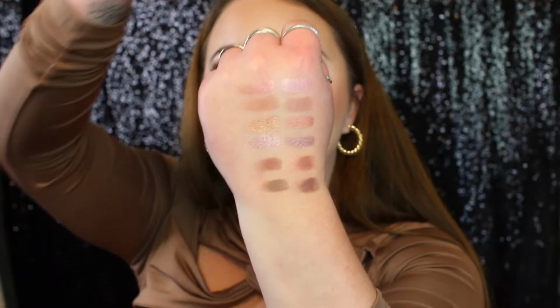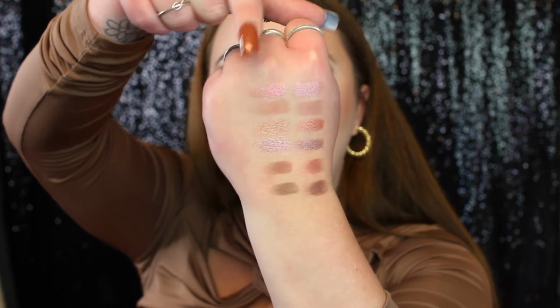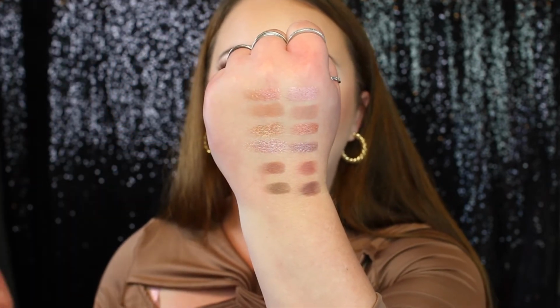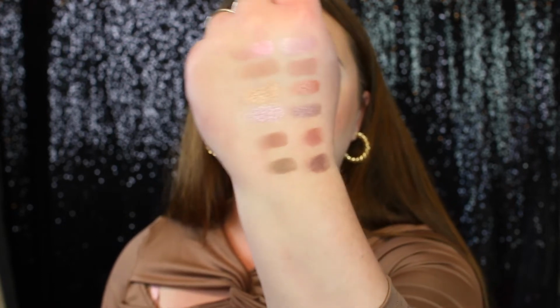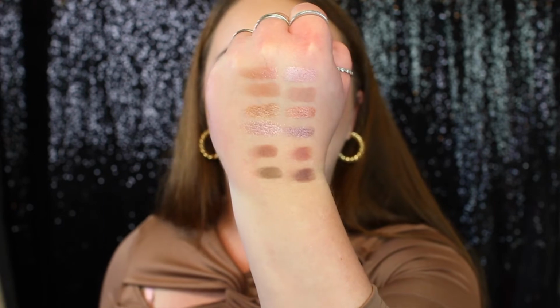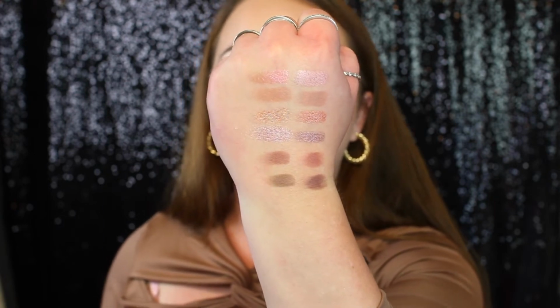So here are the swatches. The Anastasia palette is over here, and then the LA Girl palette is over here. There were 2 matte shades from the ABH palette that didn't look similar to any of the ones in the LA Girl palette. And these swatches, you guys, they're not super close and they're not perfect. But again, I think that the LA Girl one is a way better alternative. You're going to get more shades, and overall, it's just more affordable.